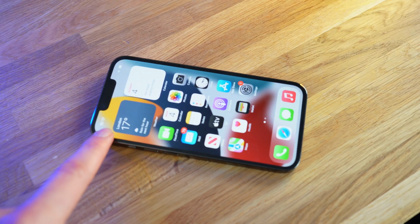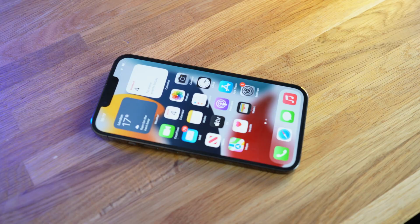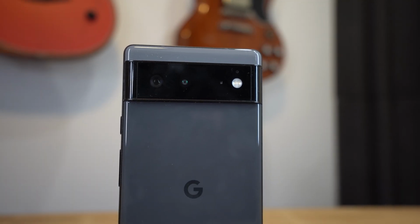And although I'm not too bothered by the new camera bump design, I actually think it has some benefits at stopping your phone from rocking on your desk, unlike with the iPhones. I have noticed that it does attract quite a lot of dust and dirt because it's another part of your phone that is sticking out. On the topic of the camera bump, let's talk about the camera performance.